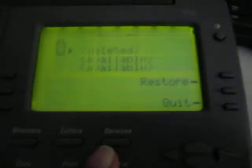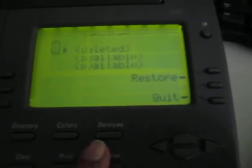Alright, so it's done now. I can press pound to exit. And I'll hang up. Alright, and now I'll turn the speaker on here. And now, at this point, I should be able to go ahead and actually do the download of the script. Now, if I go to services, you'll see that I currently have no resident scripts loaded into the CPE. So, I've got all of that available. And if I go back, and I now try this.